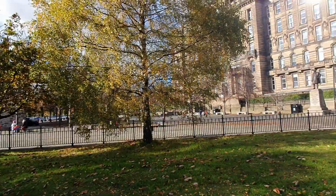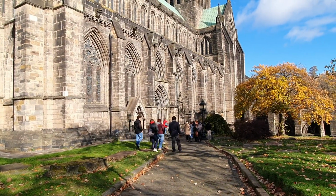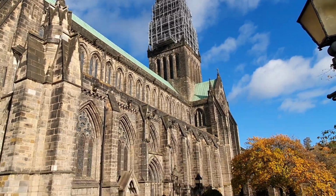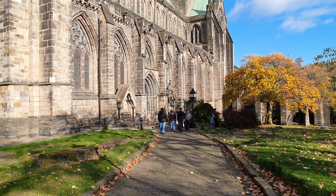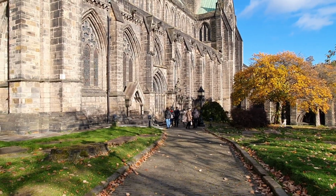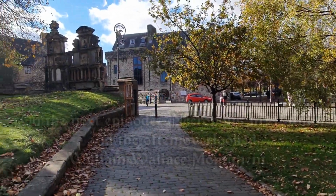So we're here to view Saint Mungo's tomb and the so-called crypt, though it isn't underground. But I'm very excited. This is my first time viewing the lower church, and we're going to witness some live archaeology, see what artefacts are excavated from the well, and then we're going to see that little hidden Easter egg over there.